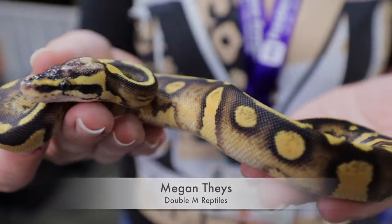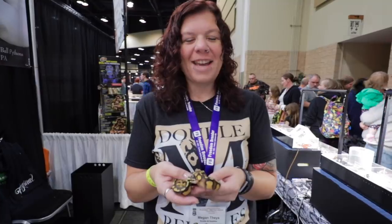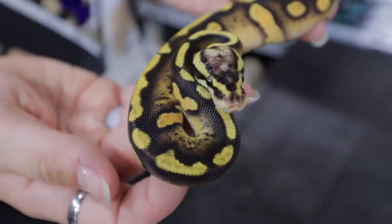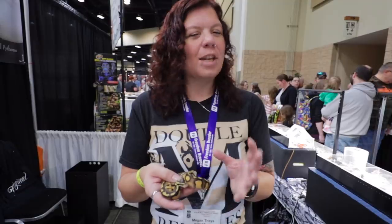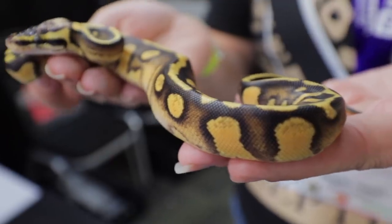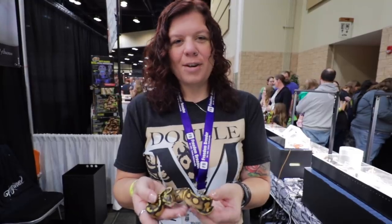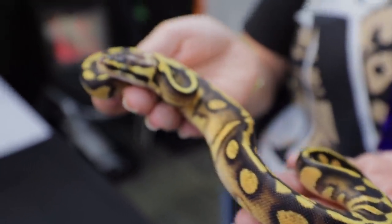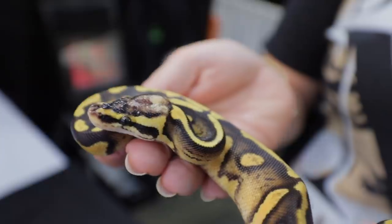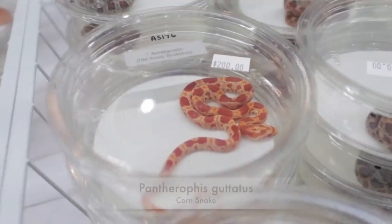I brought my pastel Enchi Stranger. She is also 100% head clown. Stranger originated over with Roland at IRES Reptiles. He got two funky clowns and they started hatching out these Strangers. Stranger is a pattern changer and a little bit of a color enhancer. She gets this really nice gold on her side, which is awesome. So I hatched out her and her two brothers and she is absolutely awesome. Her color is ridiculous and she gets this killer pulled apart pattern on her side. I love her, she's my favorite.